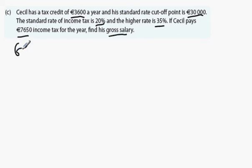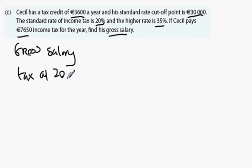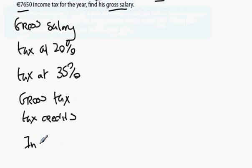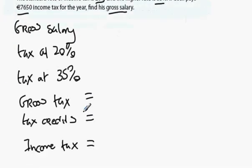So let's write down what we usually do. Gross salary. We usually do tax at 20%. Next, tax at 35%. Comes after that. Gross tax comes after that. After that we have tax credits. And after this we have income tax. So, let's start off backwards, okay? Income tax is 7,650.